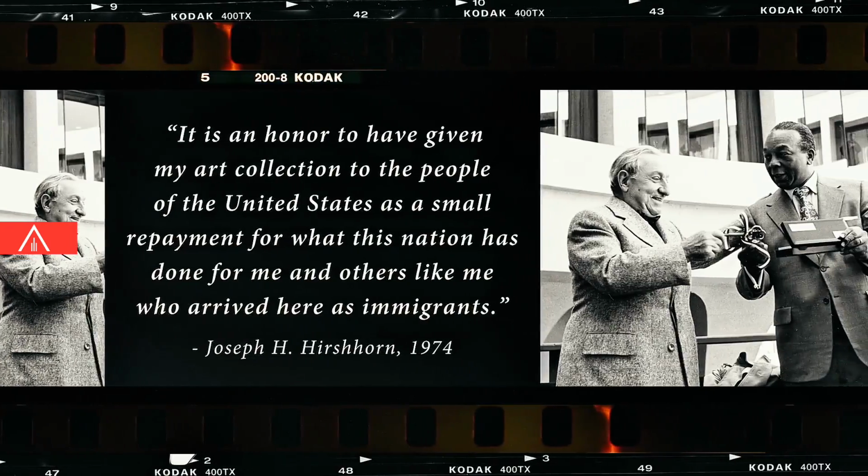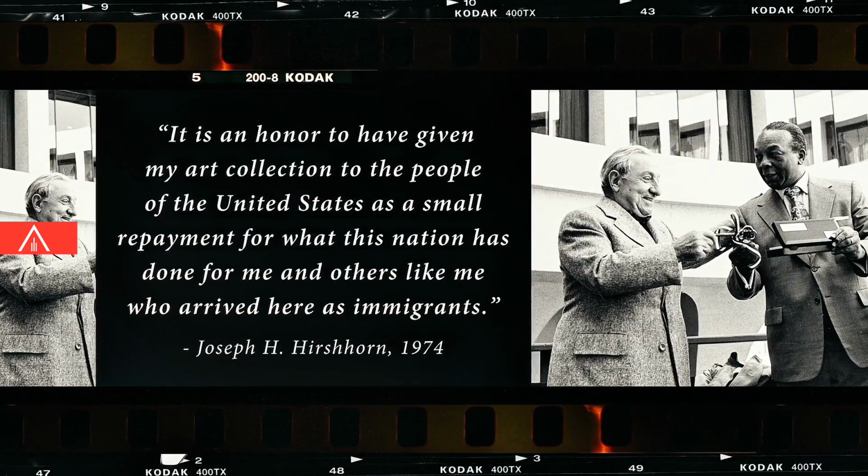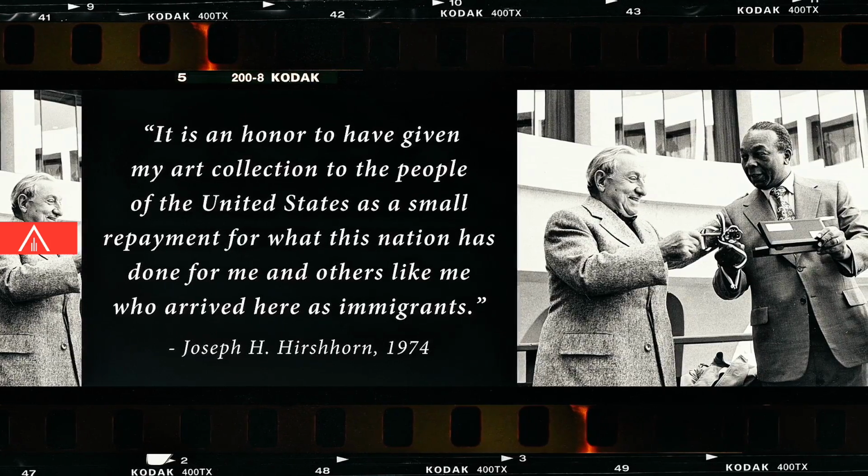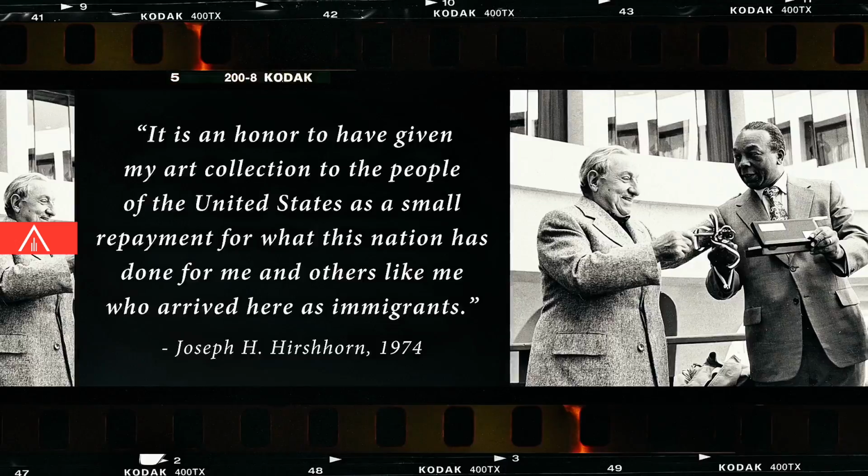It is an honor to have given my art collection to the people of the United States as a small repayment for what this nation has done for me and others like me who arrived here as immigrants.